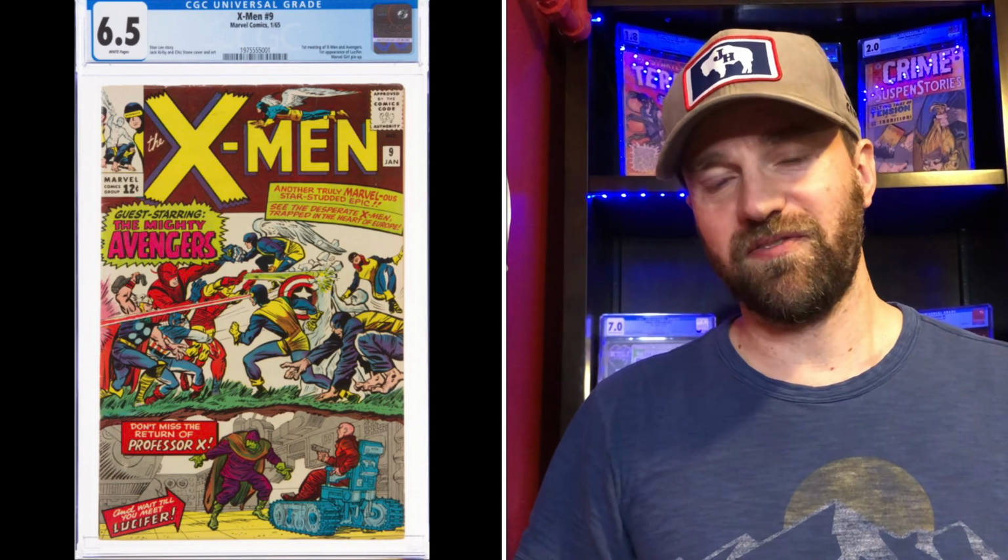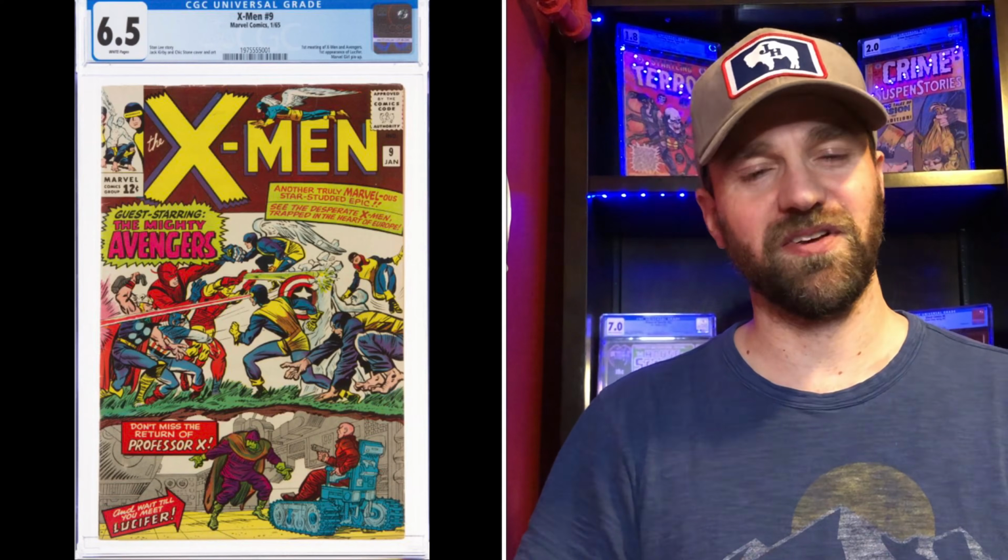And once you get out of the mid to higher grades, I mean, it is a Silver Age book, early book, it does get more affordable. You could get a nicer presenting 2.0, 3.0 type book for a few $100s, and that's what I would go for. But again, it is in the first 10 issues of X-Men. It's not ever going to be extremely cheap, but I think it is a cool book to own. I love the cover art on this one, just a great book with the potential with the MCU.